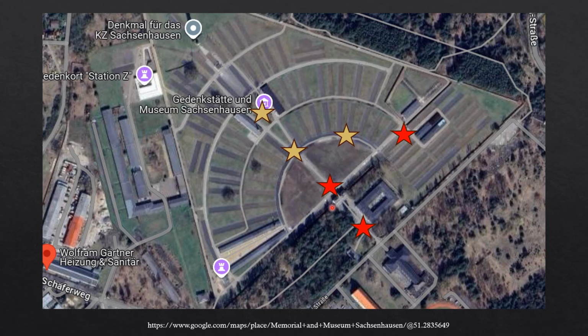From this view, you can see the main watchtower, and then the large roll call square, and then these long rectangular strips that fan out. And those are the locations where the barracks once stood. So you can see from the guard tower, they could see all across the camp.